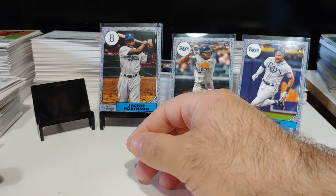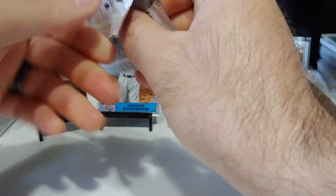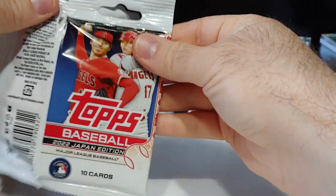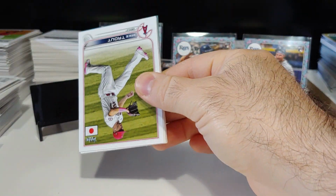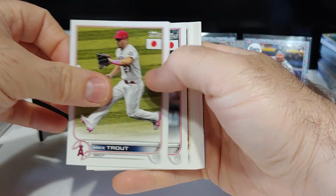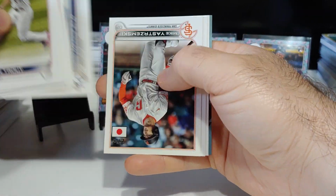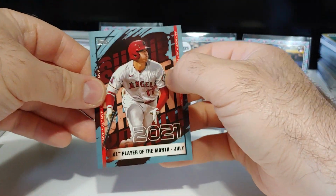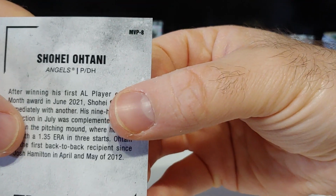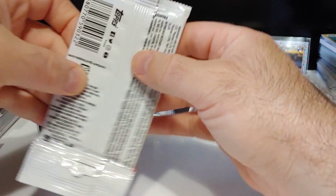All right. So we should get 2 cherry blossoms and about 2 or 3 colored parallels. We got an Ohtani insert in here. Mike Trout. Mackenzie Gore, rookie. Reese Gill, rookie. And there is Ohtani insert number 8. All right, come on. We got to find some kind of color in here somewhere.